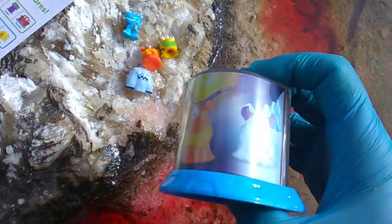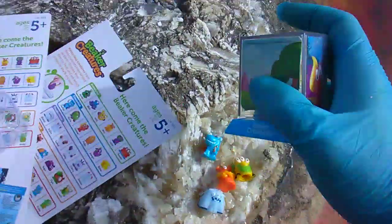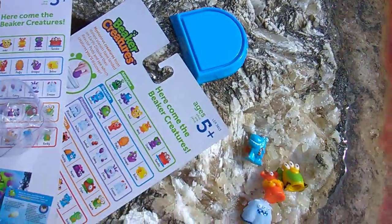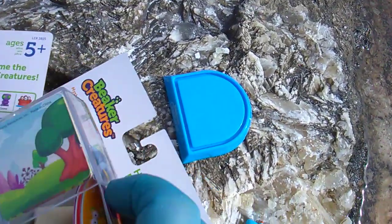But you're going to say, wait, there's one more thing in that pack. Home Sweet Home. Beaker Creatures, Learning Resources Inc. I thought they were all going to be plug bottom, and then there's going to be a plug in the canister.